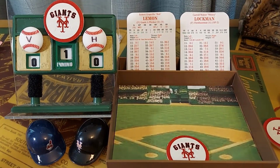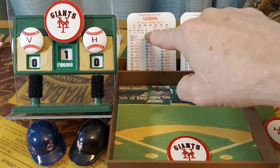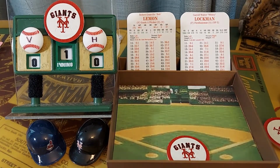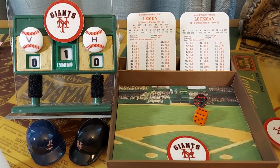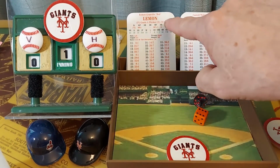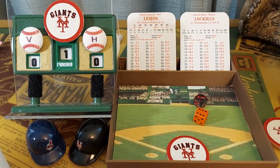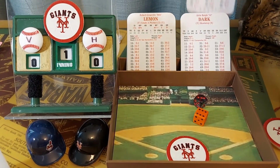Bob Lemon won 24 games in 1954. Almost 23. 23-7 with a 2.72 ERA. He's good. Here's a pitch from Bob Lemon to Whitey Lockman, the leadoff hitter for the Giants. 36 is a 33, and that is going to be a Y. Do you see that Y there on Lemon's card, Lucas? That means it's a strikeout. Lockman goes back to the bench, a strikeout victim caught looking.